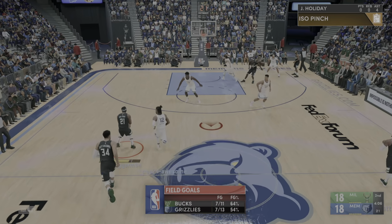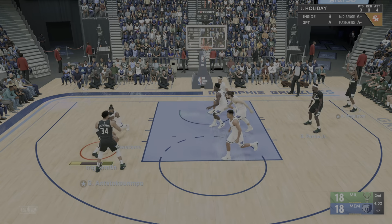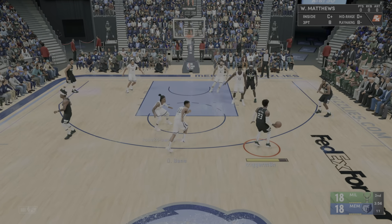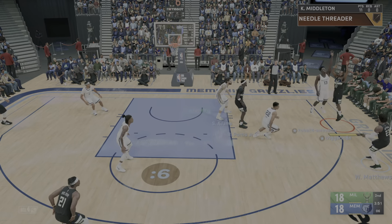Range shots, you force your opponents to adjust. And you know, the adjustment should have already been made. They know he's a good shooter from that spot. Pass to Matthews. Now Middleton. The three is up. Launches a three.